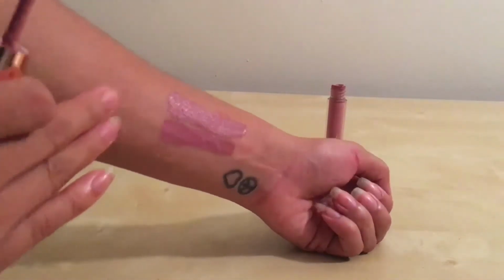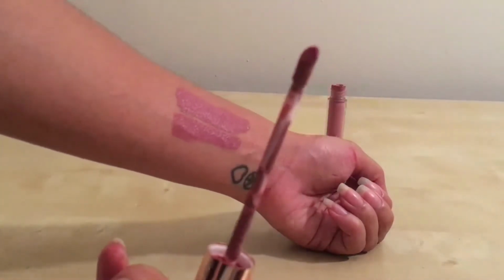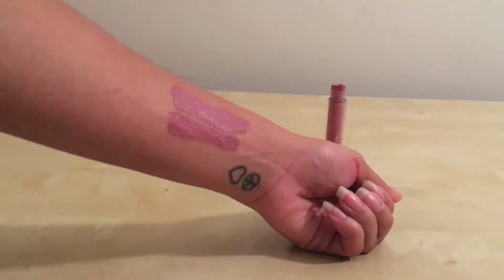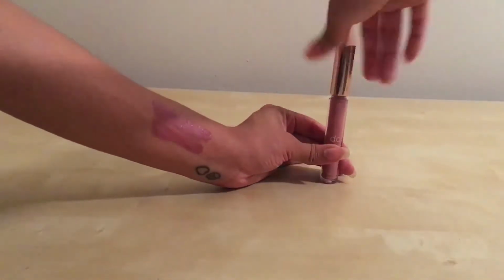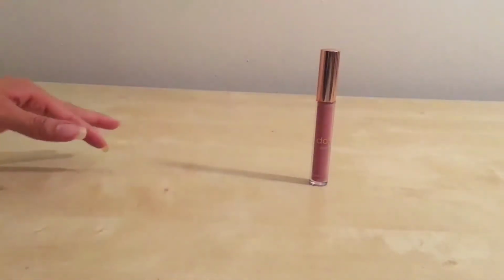You don't want to have to pack it on. Now this is a liquid to matte formula, so be aware that it's going to go on luster like that, and then it's going to dry matte. One thing about this particular brand, it doesn't look over drying on your lip, and I love that. Everyone likes a good matte liquid lipstick, but they don't want it to look flaky or too dry, and this definitely does not do that.